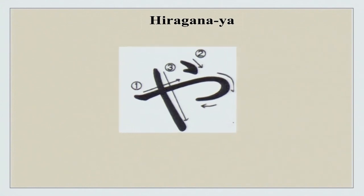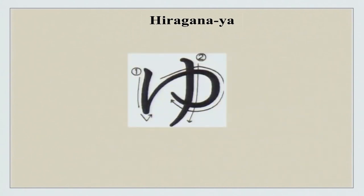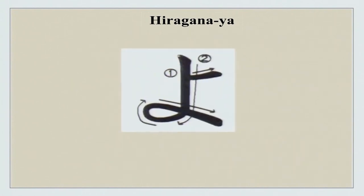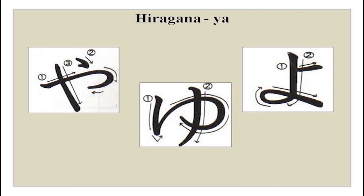Now, we have been doing hiragana in our lessons. You have the ya series. Look at this, one, a very nice curve, two, and then three. Then we have U, like this, U, and from top to bottom, and then we have Yo. So you have all three together.